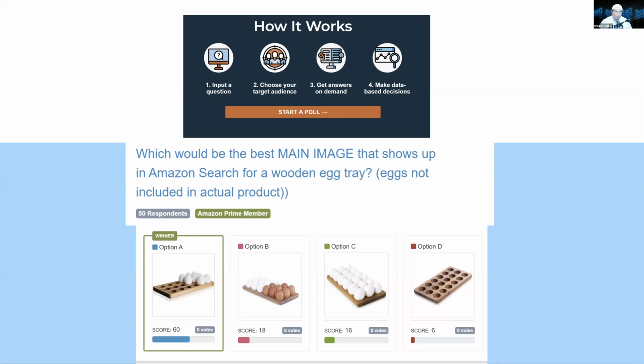And it was overwhelming that the one that everyone chose, with a score of 60, was option A. And the interesting thing was, I actually thought it was going to be B or D. So if I didn't do this, I would have gone with my own gut feeling. And that's what some of you Amazon sellers do sometimes. You think you know your product better than anybody else, and you just make these decisions on your own. But guess what? Your likes and preferences could be different than your typical customer. And that's what I found here. I was completely wrong, but everybody voted on option A. And that's why you see this as the main image in our live listing on Amazon now.